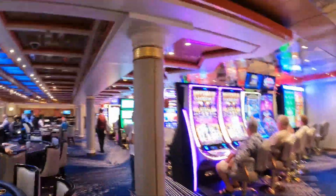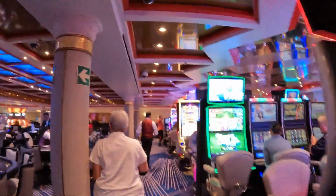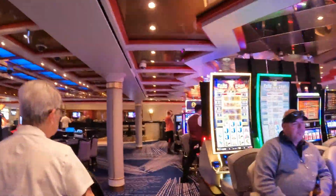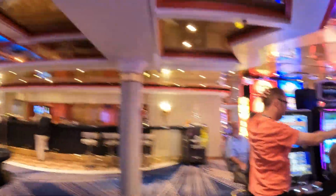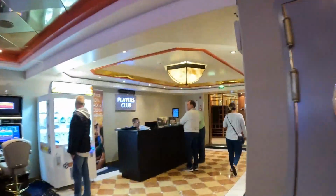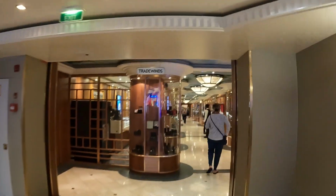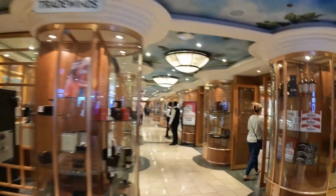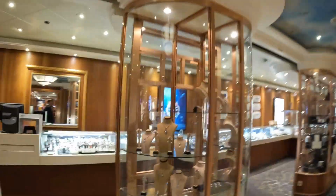And you go through the casino to access further back into the ship on deck 7. And as I had pointed out, this is also a designated smoke area, and it also has a bar. So past the casino is the Trade Winds, it's the shops. The shops are open when we are out to sea. They will be closed when you're in port.